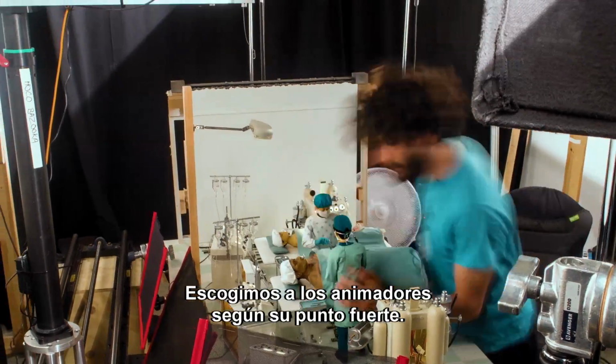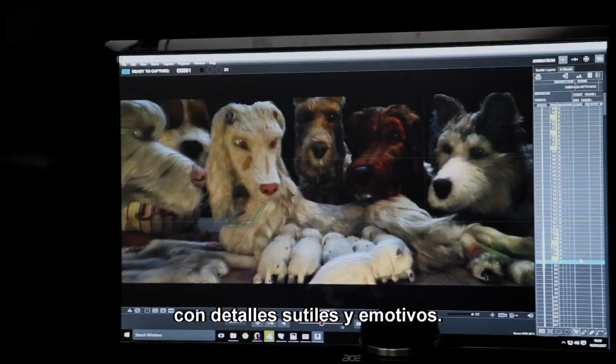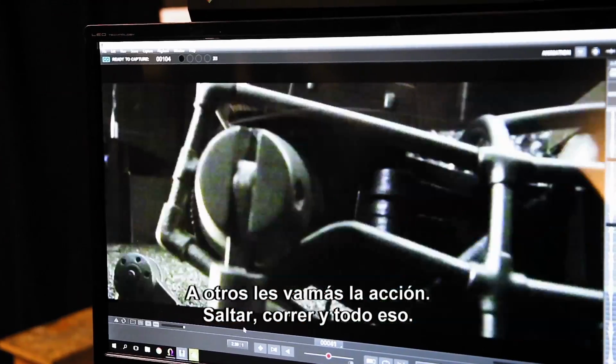The animators do get cast according to their strengths. You know, some animators are great at getting the nuances of something really, really subtle and getting emotional. Other animators are much better at action animation, jumping and running and that kind of thing.